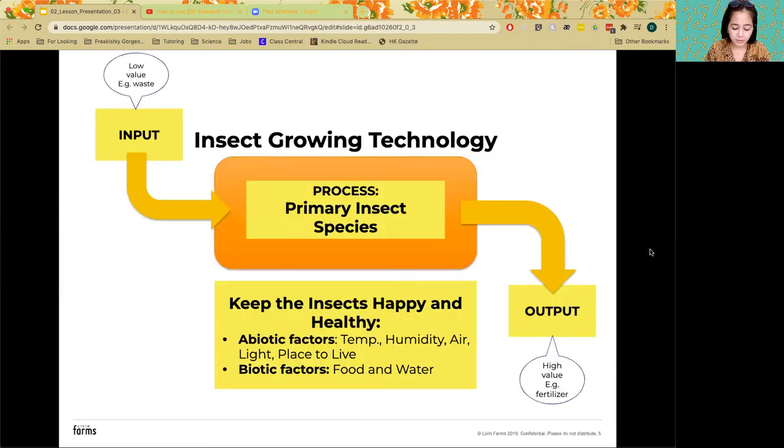Okay, so the insect growing technologies, if we think about the concept that we learned from the last webinar, which was about systems, we'll see that there's an input, process, and an output. And the process actually relies not on anything that we have to do really, but on that particular insect species that is of interest to us, and they're just doing that one job. A lot of times that can be digesting things, for example, or it can be creating something which is important, like silk, for example.